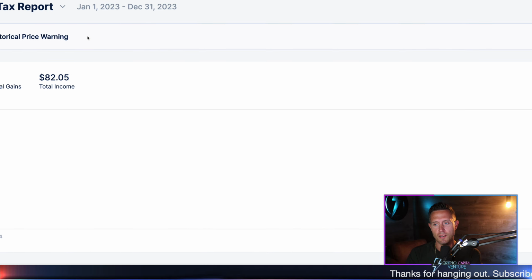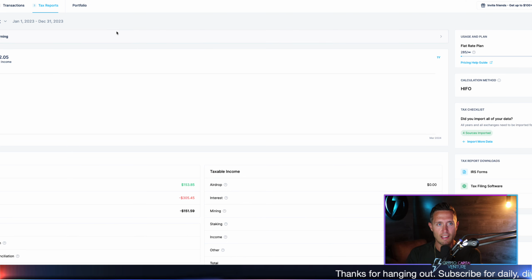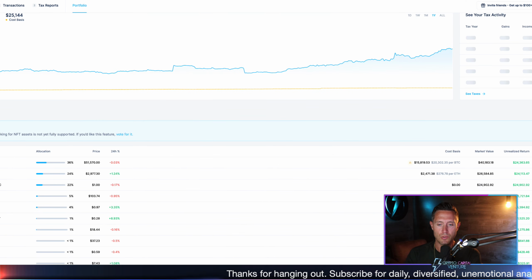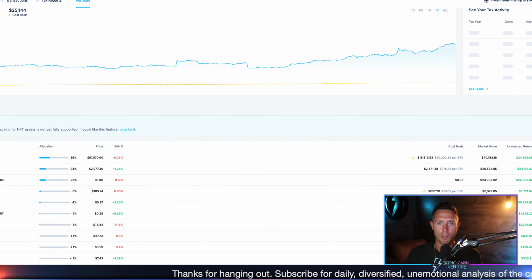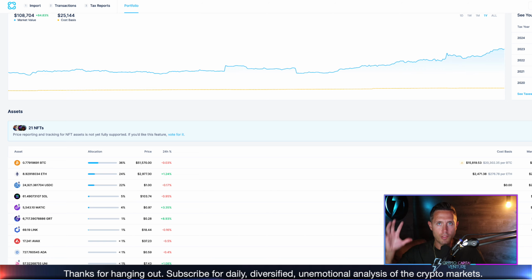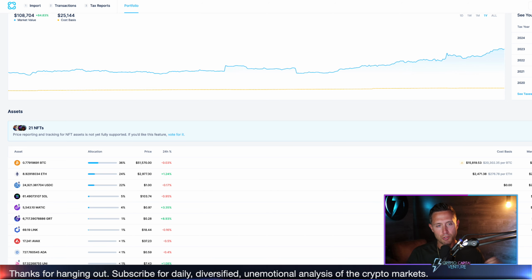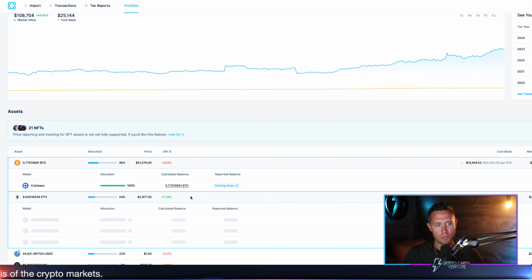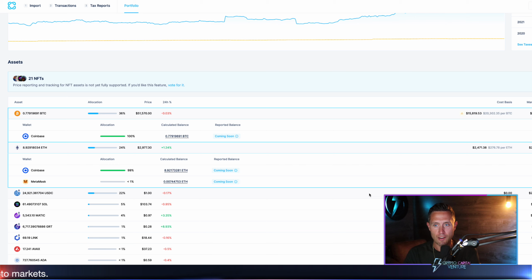This is pretty mind-blowing. Back here in the back office of CoinLedger, you now have your portfolio. So let me just move over a little bit so you can see this better. All the transactions that you brought in and everything you're doing back there with all the reporting, and this is a demo account, but you can see it just breaks down what you have back here. Your portfolio is baked in to the system.